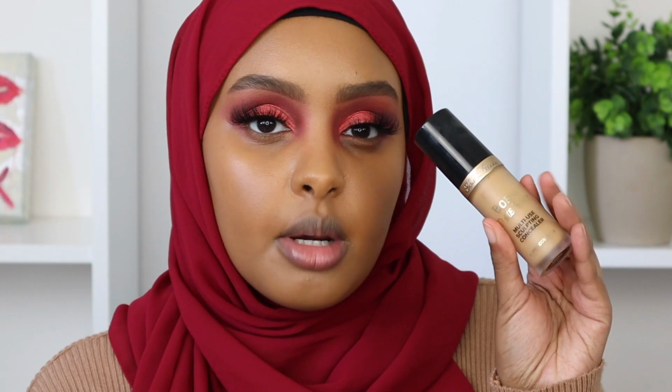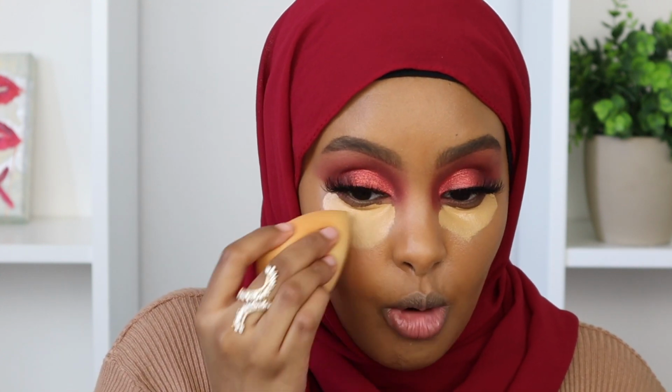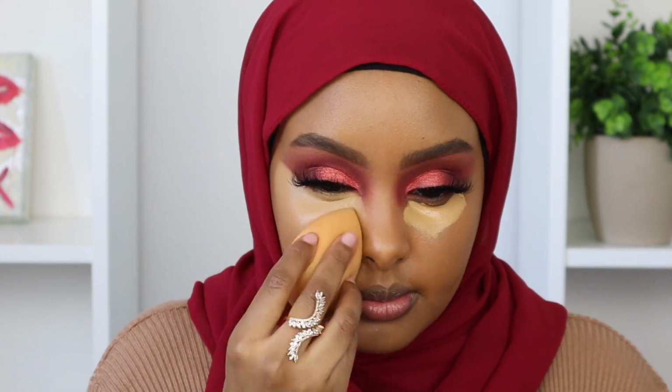And now for concealer, I'm going to go in with my Too Faced Born This Way Super Coverage Concealer in the shade Cookie. I've been really loving this shade as of late. I think it's just so pretty and it's nice and brightening. So I'm going to go in with some of that and try to get rid of these dark circles. And I'm just going to speed through the blending process because we all know we want to get into the next step, which is the bronzers, okay?